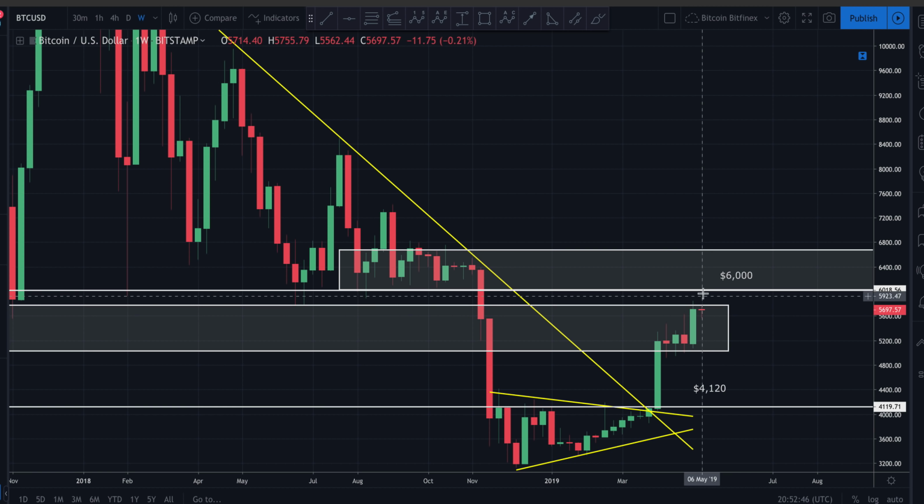I will be expecting, if we get a strong breakdown here, guys, a drop down to at least 4,500, if not looking at that 4,120 to $4,000 range, which of course was our major area of resistance that should act as major support.